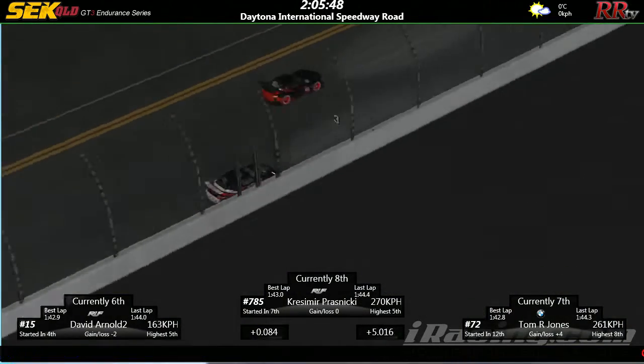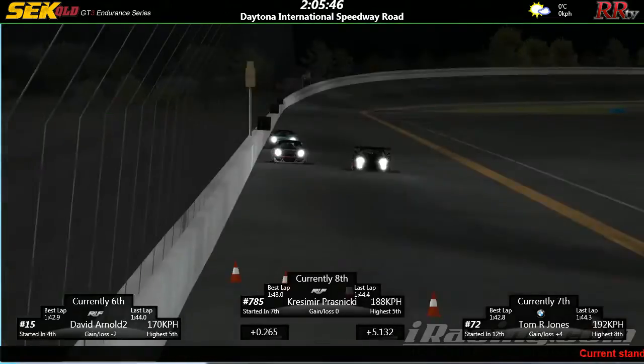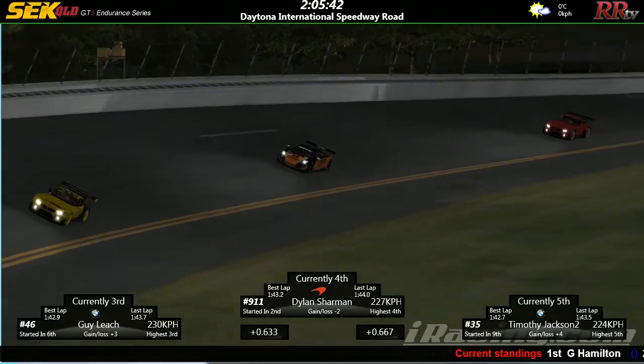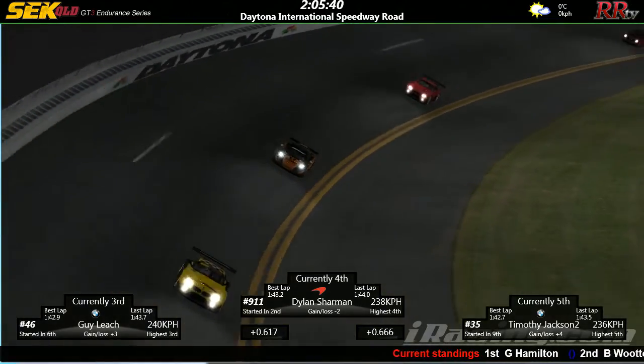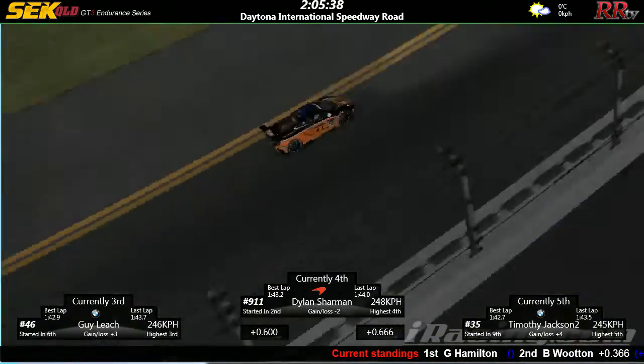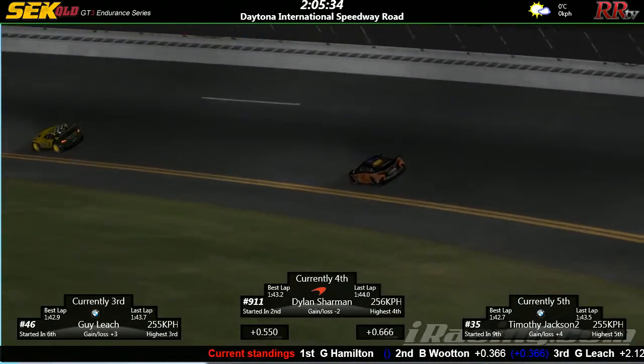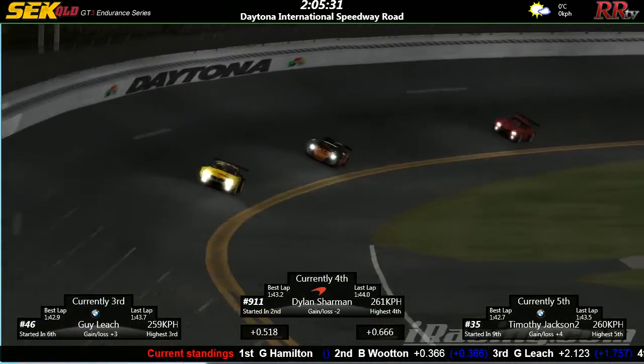Yeah, so I guess being a two-stop race, they've got a long way to go till we can expect the first pit stops. If it's 90, probably around about lap 30, I guess we can see them coming in.